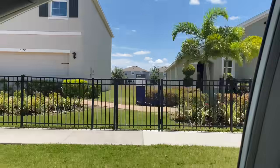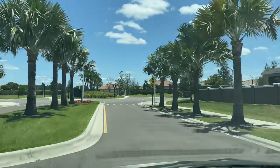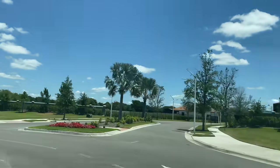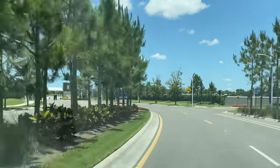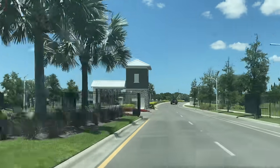But this is the model home that we originally looked at in this video, that 5-bedroom. I'm just showing you all the models. And now we're finally headed out of the community. This community is huge. So many different types of styles, homes starting in the mid 200,000s and up. I didn't really see no $200,000 homes, just to be real with y'all.